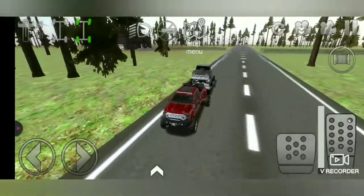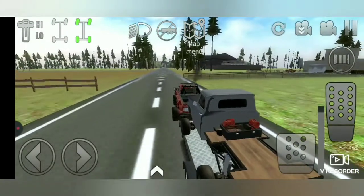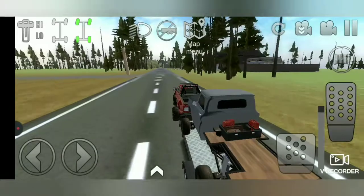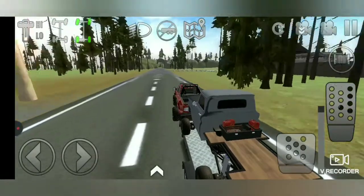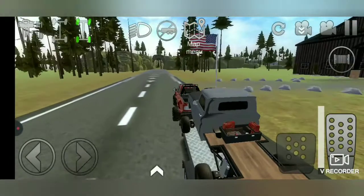I built a new rusty tow truck. Her name is Old Rusty. That's what they call her. And I got a new X3. I got the X3. She's broke, and I got a new side-by-side, another one.